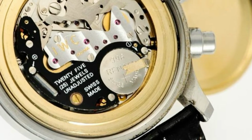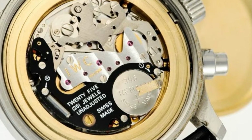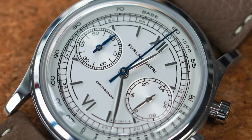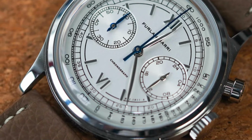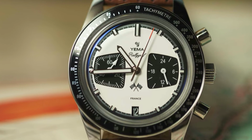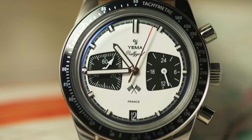Some would say Meca-Quartz is the best kept secret in affordable, high-quality chronographs. Others, like mechanical purists, think it's a cheap imitation of the real thing. Either way, Meca-Quartz movements have made their way back into high-end watchmaking, and it looks like they're here to stay.